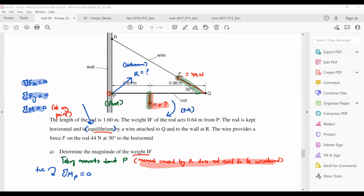The moment caused by force F, because it's a diagonal force, you have to resolve it. This one will be F. I already know the force: this one will be 44 sine 30, and this one will be 44 cos 30. But this one, you see, passes through the pivot, so you don't need to consider it in the calculation. Alright, you only consider the 44 sine 30.